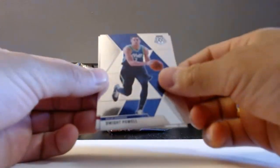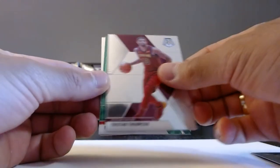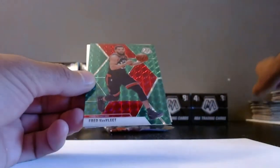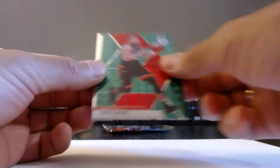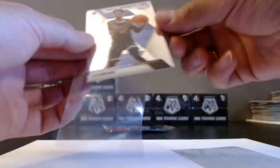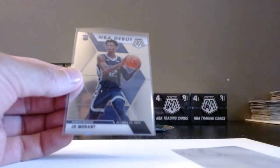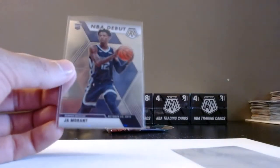Got you, buddy. Dwight Power, Tristan Thompson. We have Van Vliet for the Raptors, Green Mosaic. NBA debut, Ja Morant. There you go, Grizzlies. A nice Ja Morant for you guys.